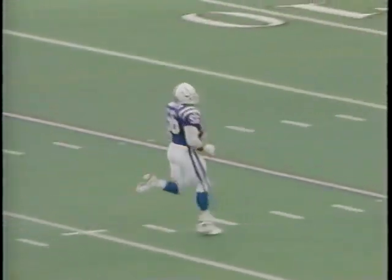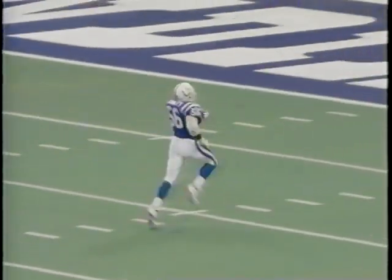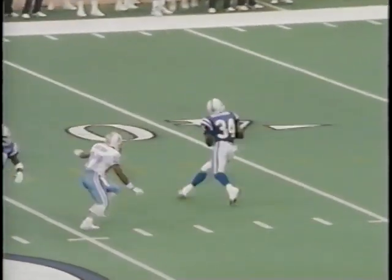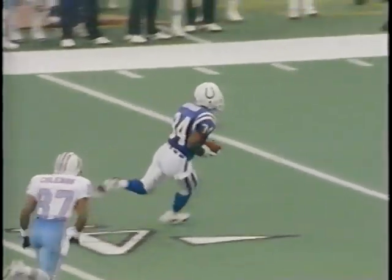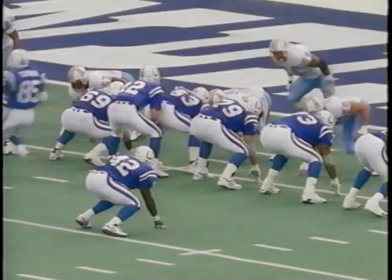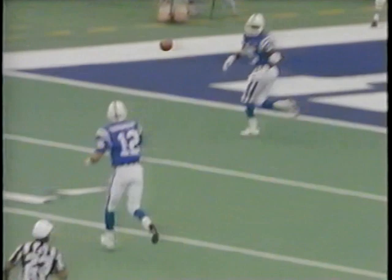He goes in. Newcomer Tony Bennett was part of an aggressive defense that produced 4 sacks and 3 takeaways as the Colts reeled off 42 unanswered points. New Colts on offense also made an impact, as Jim Harbaugh and Floyd Turner connected for a pair of scores. And the play action fake, the throw, touchdown, Turner in the left corner.